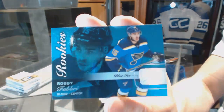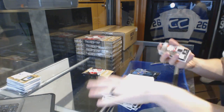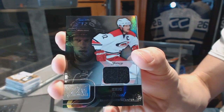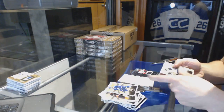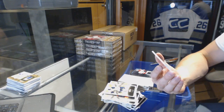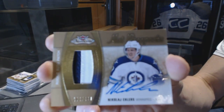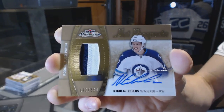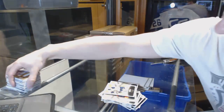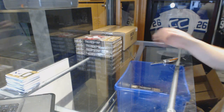Fleer Showcase Blue Ice, numbered to 199 for the St. Louis Blues, Jake Allen. Fleer Showcase jersey for the Carolina Hurricanes, Eric Staal. And we've got a two-color Hot Prospects Rookie Patch Auto short print, numbered to 299 for the Winnipeg Jets, Nikolaj Ehlers. Sick. Hot Prospects Rookie Patch Auto short print out of 299 for the Jets, Nikolaj Ehlers. Nikolaj. All right, box five.